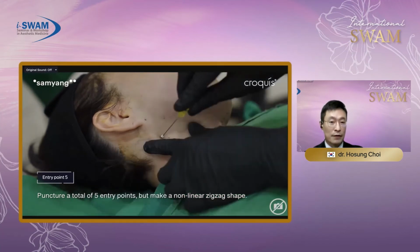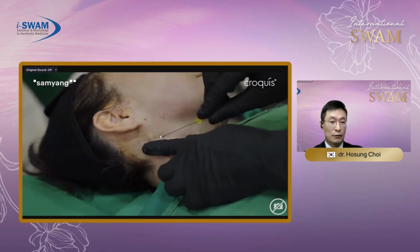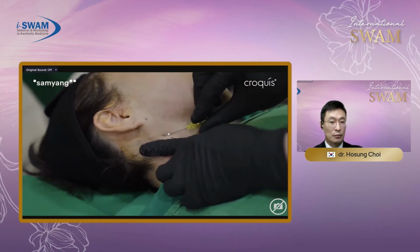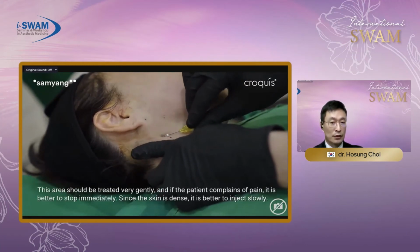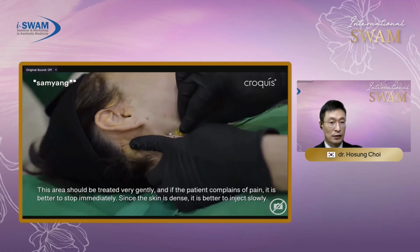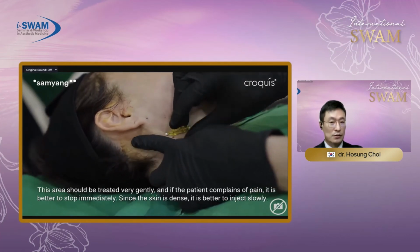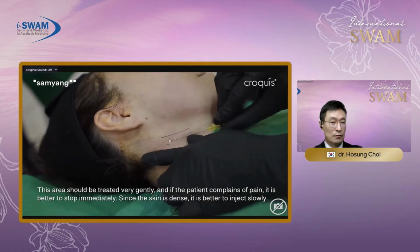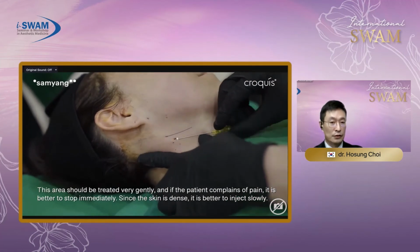I'm making 5 entry points, and for this part, I insert only 1 thread per entry point. And you see, I'm advancing very slowly and gently, because patients may feel pain during insertion.